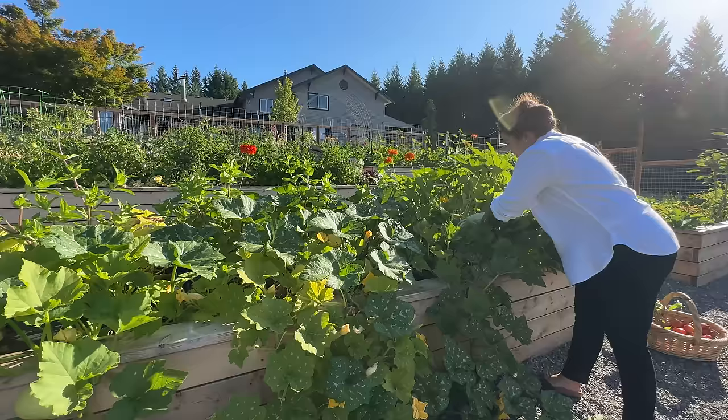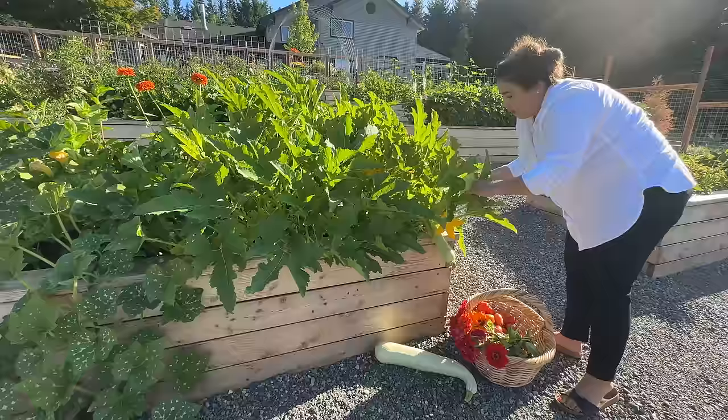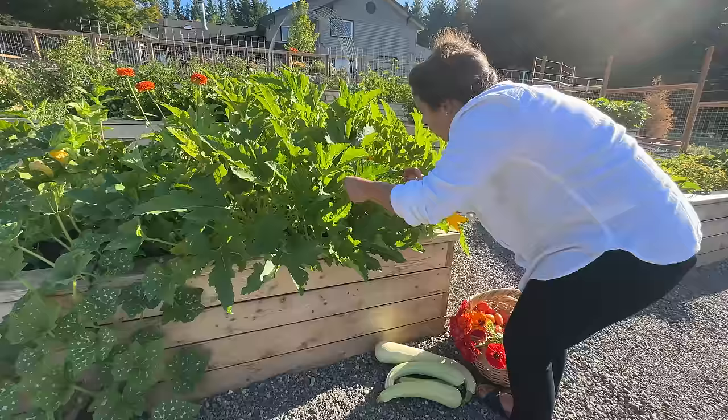Oh, and then here, we had already harvested a bunch of squash out of this bed, and I found a couple more massive ones. This is an Italian long squash, and so I go through and I grab anything and everything I can find in here, and then later I find more. It is incredible how productive this squash is.